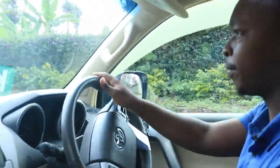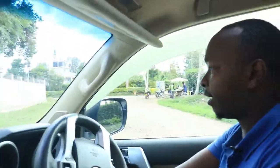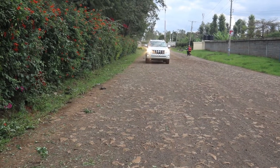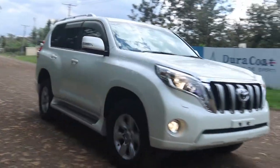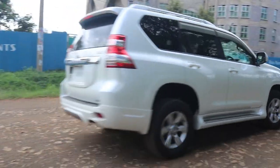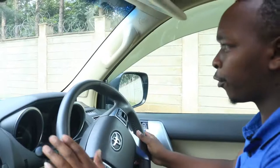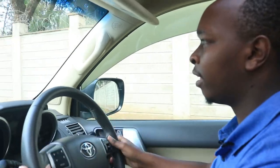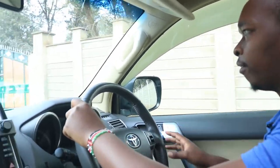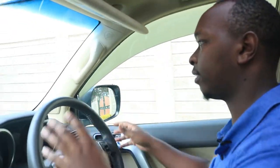One thing that makes the Prado a very capable car is the engineering behind it. That is the body-on-frame chassis. This is one of the technologies that makes the Prado a very capable 4x4 off-road. Because when you are busy off-roading on the mountains, the stress that comes from the chassis is not passed to the body.